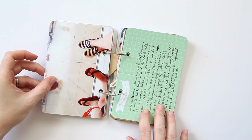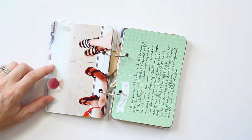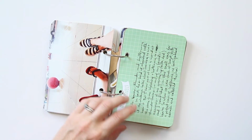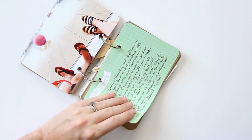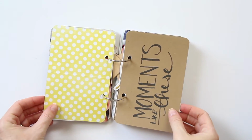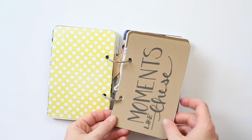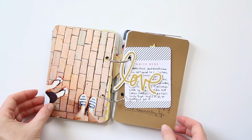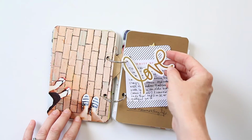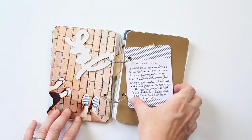And then here's a picture of our feet while we're watching. A big thunderstorm came in and it was raining so heavy that we just sat and decided to watch it, and this is a little write-up on that. And so again, here's a little dotted card, and I wrote in "moments like these," my own handwriting. And here's our feet, and the Heidi Swapp element from one of her mini kits for Project Life.